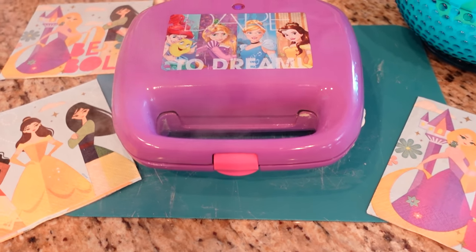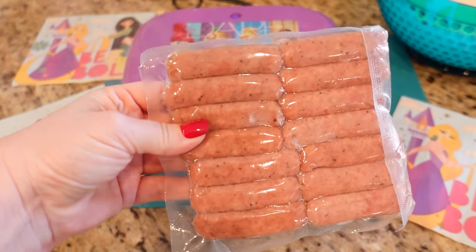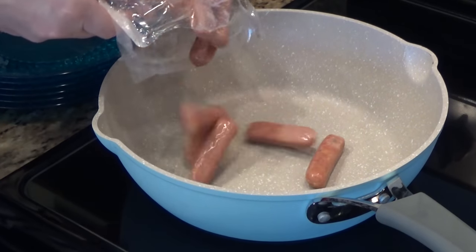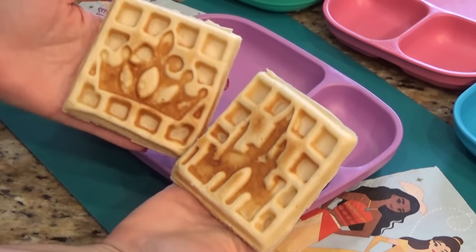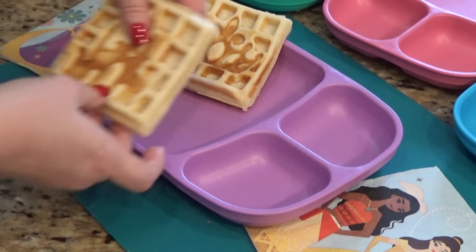So while I make a couple of batches of waffles, I'm also gonna be heating up these chicken and apple breakfast sausages. They're actually fully cooked, so they should be really fast. So to this plate, I'm gonna be adding two of these super cute waffles. These turned out so well.